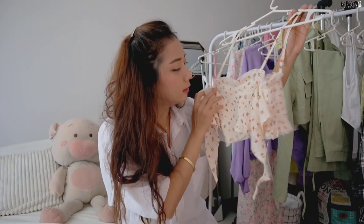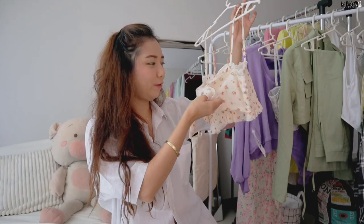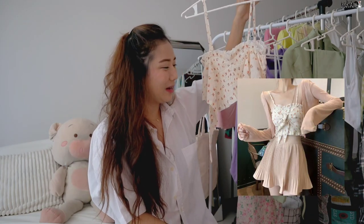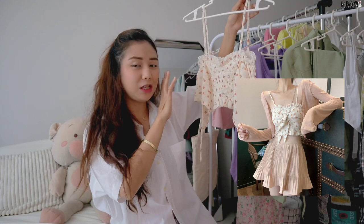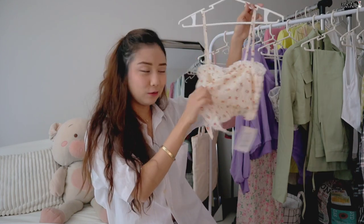Next one is this floral camisole top. I thought at first that this has actually, in the picture first time ko kasi, so I didn't know na hindi pala siya kasali yung whole set. So yeah, ito lang nakuha ko doon.